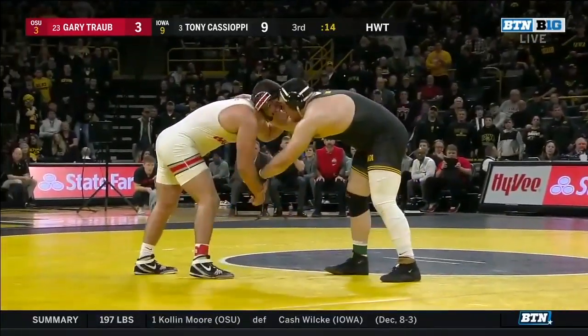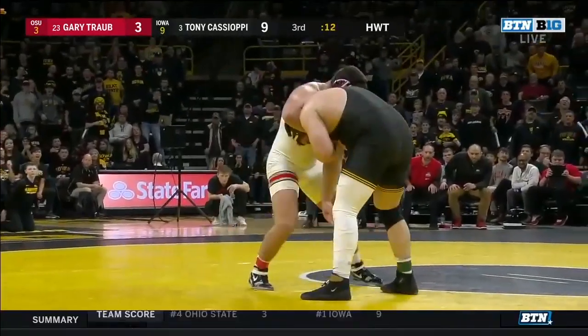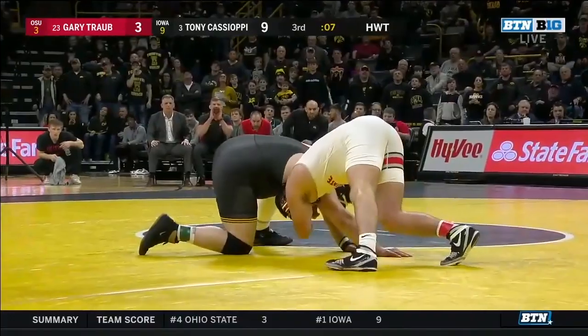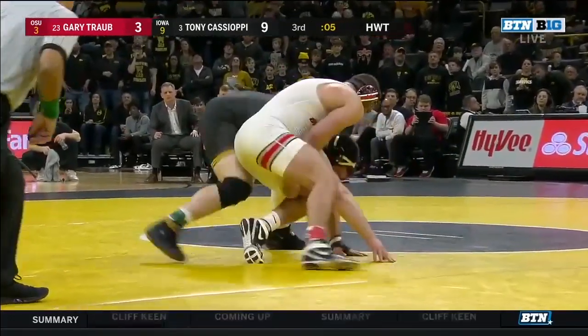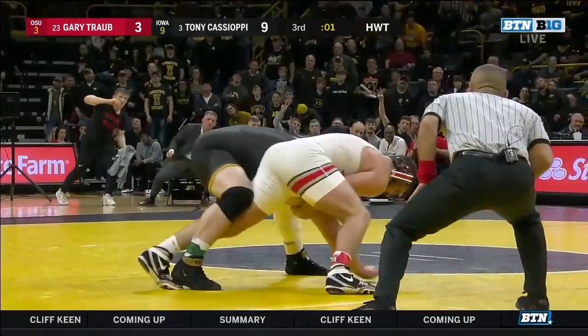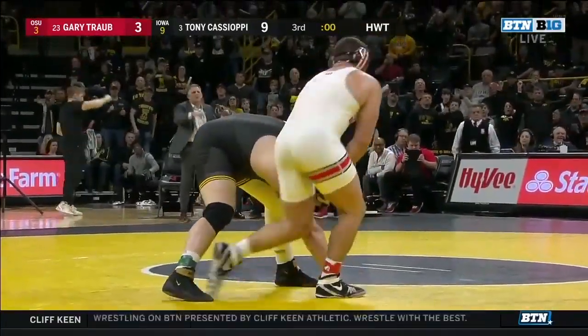And now if he's able to get a takedown and a ride-out, can get a major decision. At the moment, he leads it by 6. But just 10 seconds, there's a front headlock from Traub. Traub spins around behind. No takedown yet. And there's a takedown. He puts his hand on the mat.